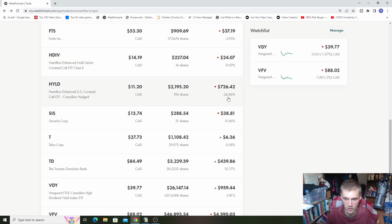So it looks like it obviously hasn't done well, but keep in mind it'll move with the market, and then those distributions will get reinvested, and the return will balance out over time, even though it looks bad. It's just something to think about.